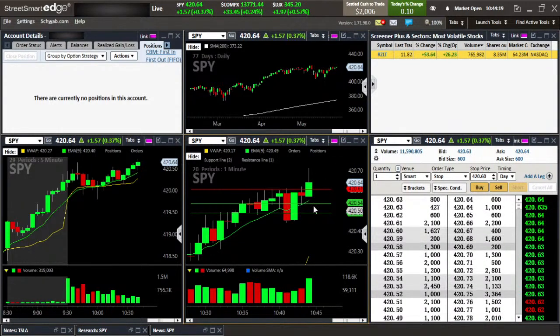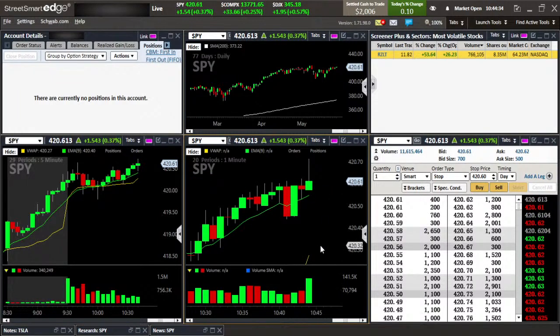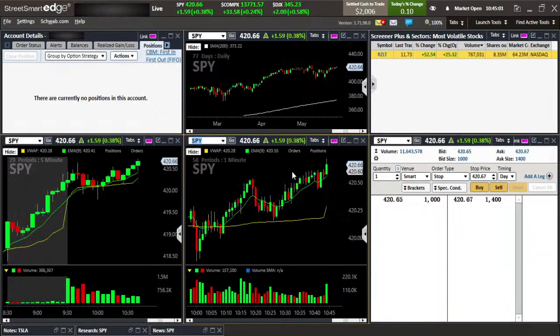All right, so now after this topping, if this becomes a topping tail, this is what you want to see as a short. But that was an amazing move upwards right there. RZ. Okay, it came down to that level. See the VWAP. 944. I am trading until 10:30 today, so I'm looking for anything else that's moving to try to capitalize on, but right now I'm just not seeing a lot in the small caps.